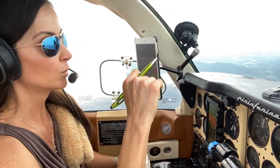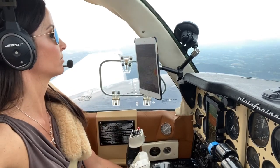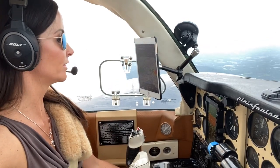Delta 2287, cross Aussie at 12,250 knots. The Atlanta altimeter is 2997. With Atlanta Center.